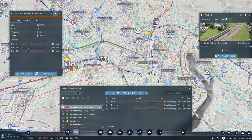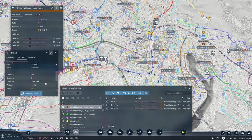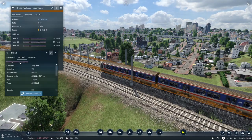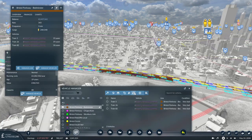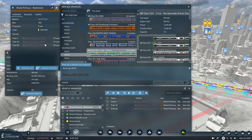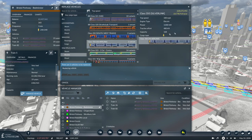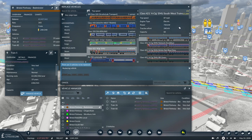But the trains we've got here are getting on a little bit. And what speed can they do? Well, they can do 100. They're a capacity 80. Let's just have a quick look at one, shall we? That's you. What are you? You're a 321. So what can we replace you with? We're back on electrics. And your capacity was on each was 80. So I think you're 72. You're 168. 84, you would be bigger.